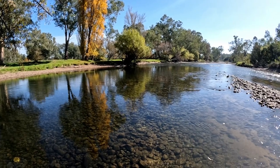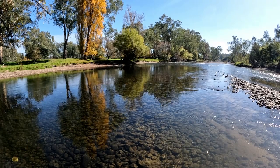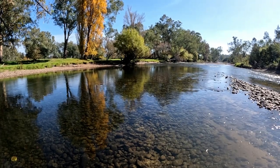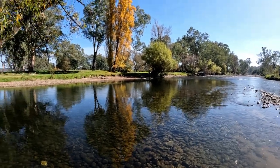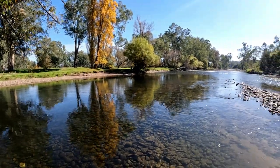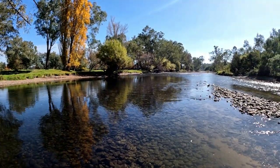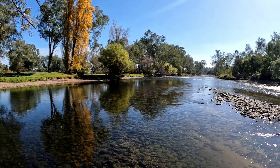So sometimes when you find a good location like this here in Tumut, it's worth making a return trip or coming back multiple times. The more familiar you become with it, the more you'll see. And the more you look, the more you'll see. So anyway, that's just a little bit of a thought about how I think about coming to places like this.